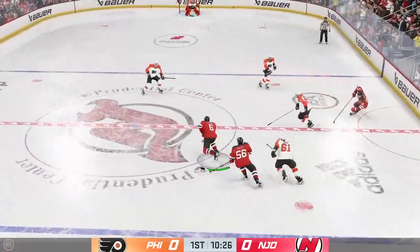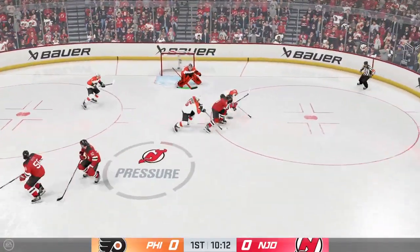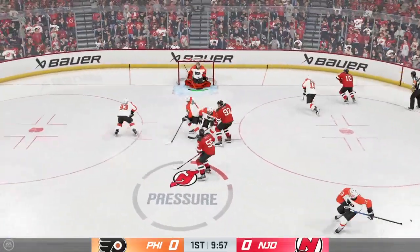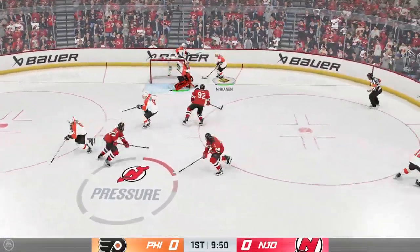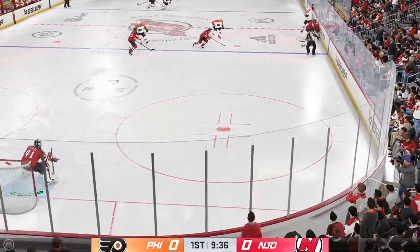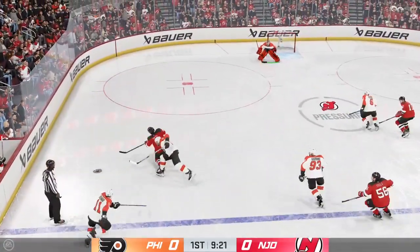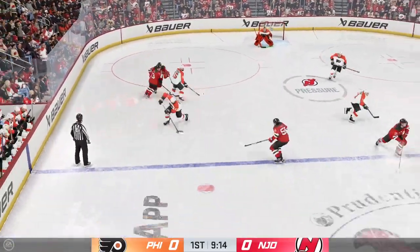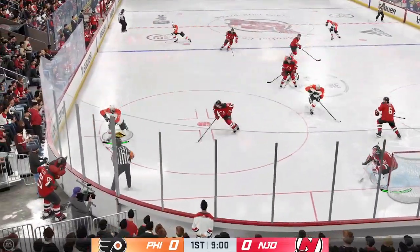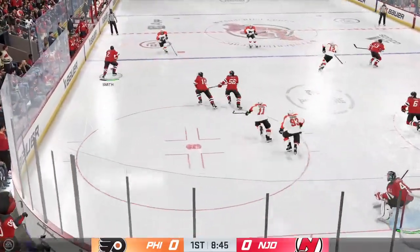The Devils move the puck in the defensive zone. The Flyers have it from their own end. The Devils ready to go on the attack. The Flyers have it now. Works it across to Staal. And he loses control here. Slides the puck over. The Flyers gain possession along the wall. On the attack along the boards. Jostling for the puck, but still maintains possession.